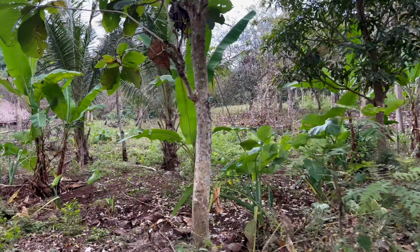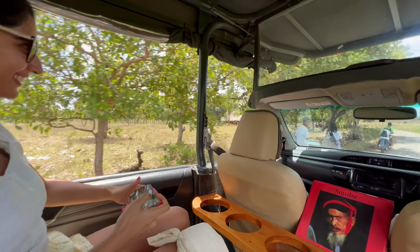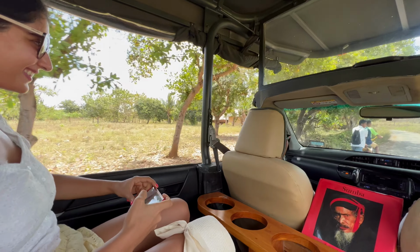On the way to Waikuri Lagoon to have our lunch and picnic there. Every time we pass a school, the children are really nice. They always say hello when you pass.